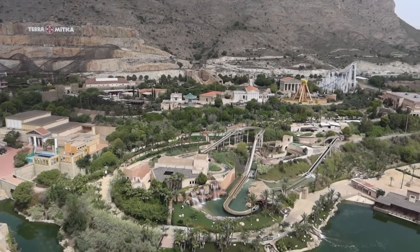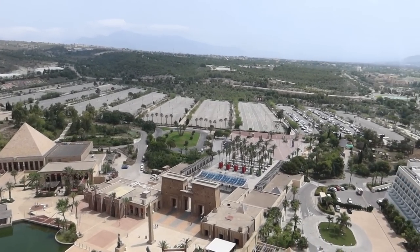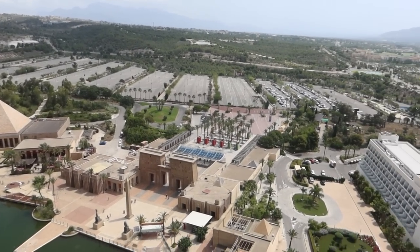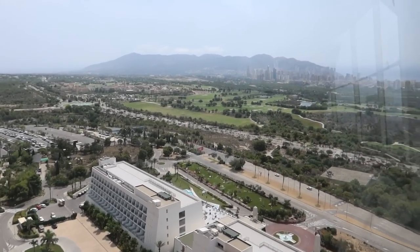We've got this log flume to get on down here, which looks fantastic. This shows you how quiet it is. Look at how big the car park is over there. And there's only one section filled of like six sections, seven sections over there. Hotel looks good though, down there at the bottom. What a view, looking over Benidorm. Pretty spectacular view from up there.